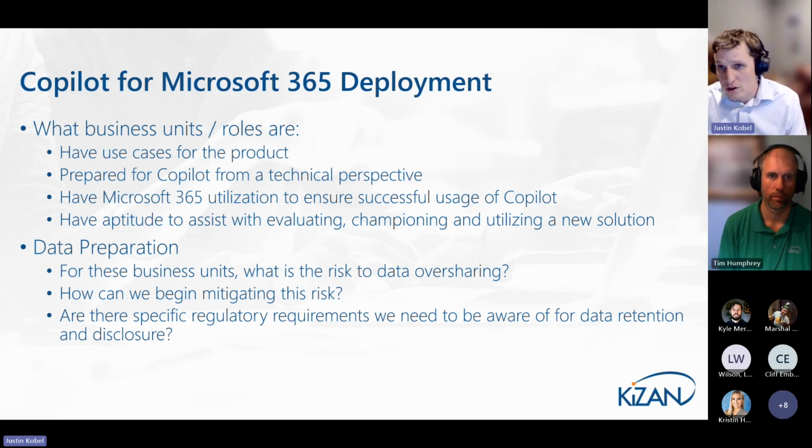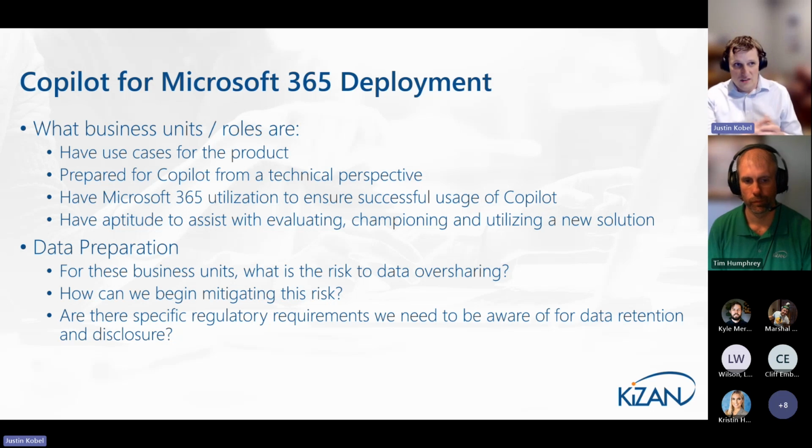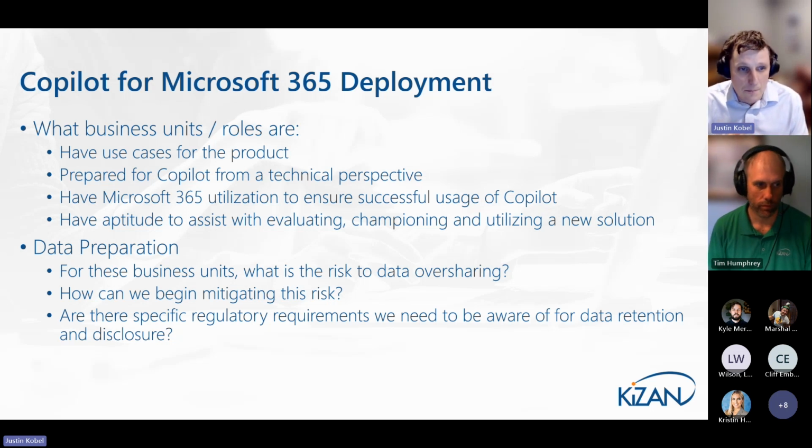Once we've figured out the who and the where, what we then tend to do is hop towards the data preparation phase that Tim just referenced. Again, we don't want to have it be one size fits all. The risks of potential data oversharing, if someone's stumbling on a Teams chat from 15 years ago, are going to be very different depending on the user's role within the organization, as well as candidly, if there's any specific adoption that we can provide them on how to perhaps better interact with Copilot.